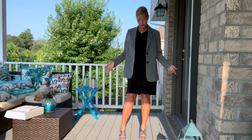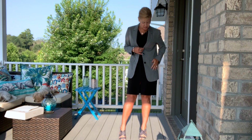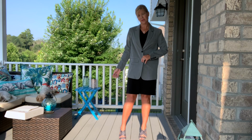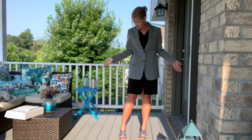So this is a menswear inspired blazer. It is like a suiting jacket. It does have the pockets here. They are sewn shut right now on the front. It has the black buttons, and it's more of a boxier fit, right? So here's what it looks like buttoned.